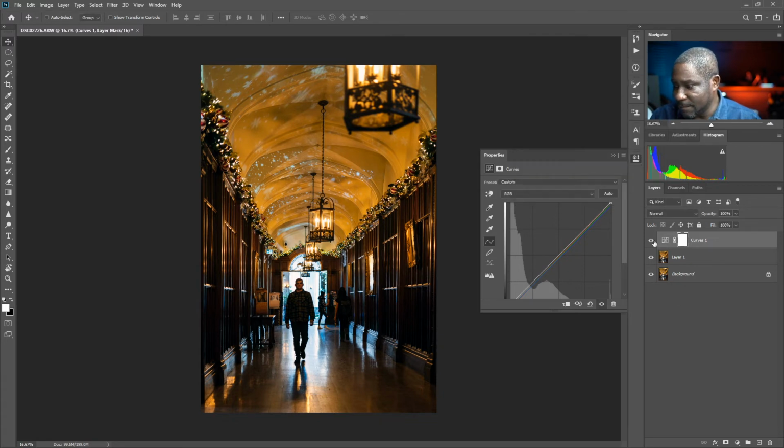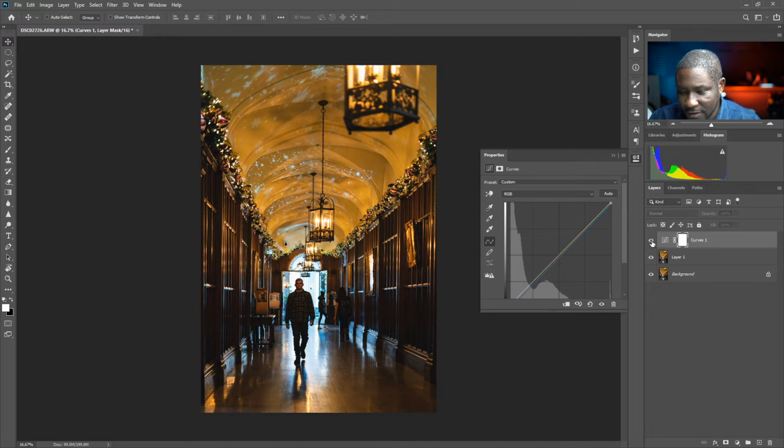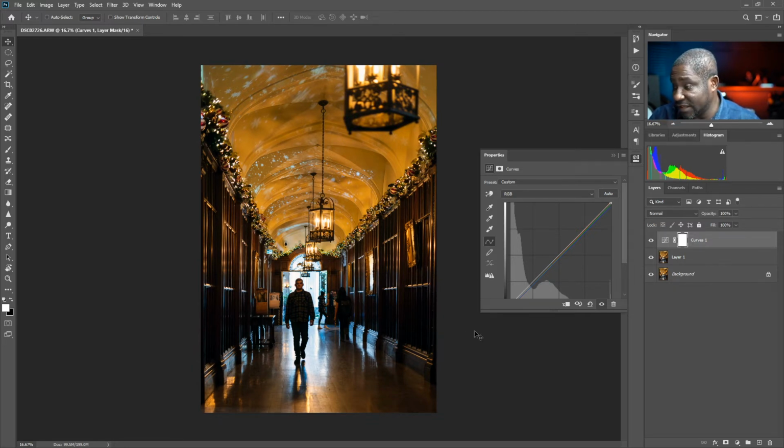So that's good. And we can see what effect this has by just turning off this layer. All right. So we went from that to that. It has also boosted up the contrast in the image a little bit more. And that's good. You could do this manually in Lightroom if you want, but I think it's easier for me if I do it in Photoshop.